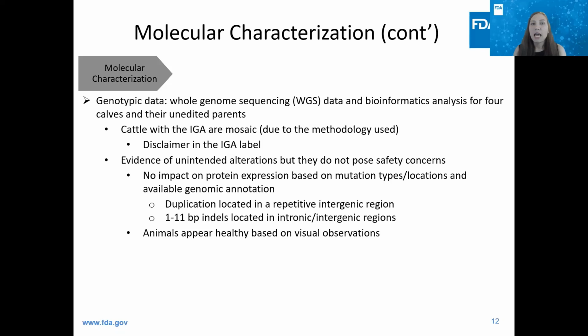Both the developer's analysis and our own independent analysis identified unintended alterations, but these alterations were determined to not pose safety concerns. From available genome annotation data, there is no expected impact on protein expression based on the types and locations of these unintended alterations. One of the unintended alterations is a duplication located in a repetitive genetic region, while the other unintended alterations are all short insertions or deletions that range from 1 to 11 base pairs that are located in either intronic or intergenic regions of the bovine genome.